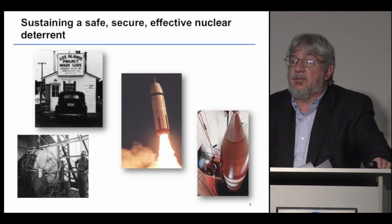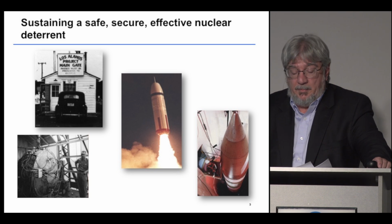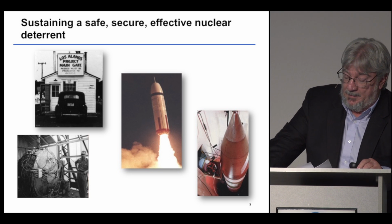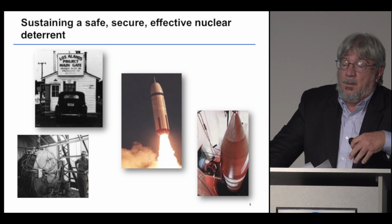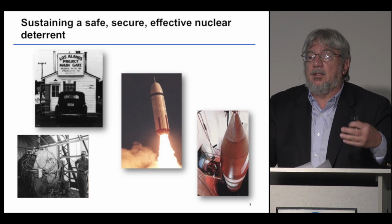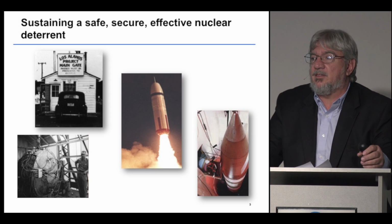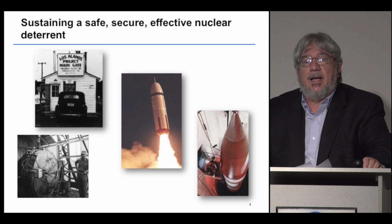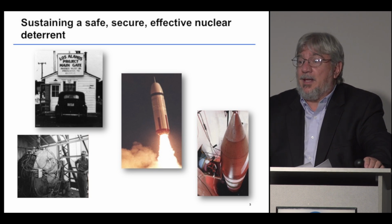And the goal, of course, as you renew the deterrent, is to make sure it's safe, secure, and effective for another 30 years, and do it without being able to test it. So that's the first piece. And the most interesting thing about the laboratory is the really challenging, state-of-the-art science, technology, capabilities, and people and machines and so on that it takes to do that is pretty impressive. And it turns out you can do a lot of other things with that capability too.